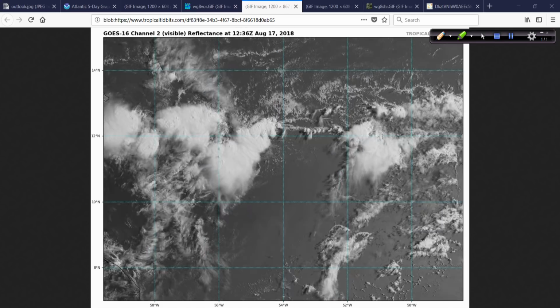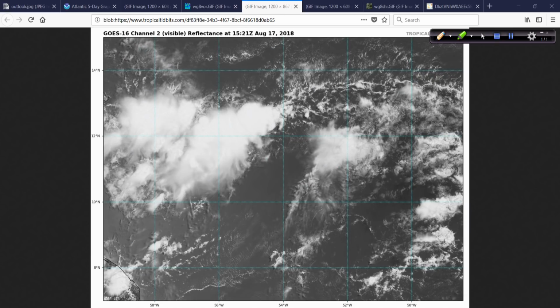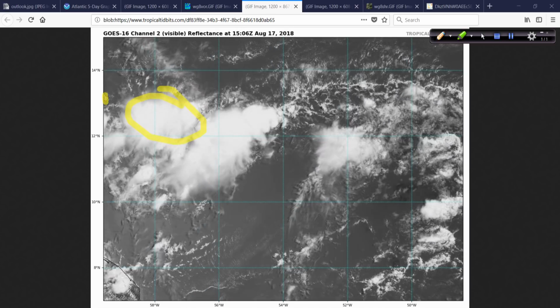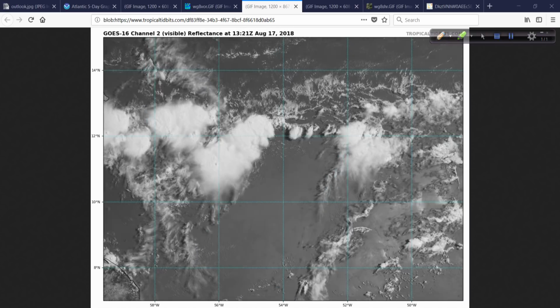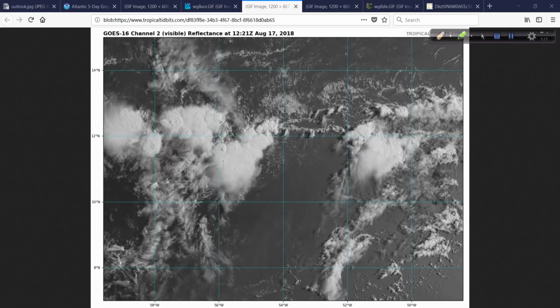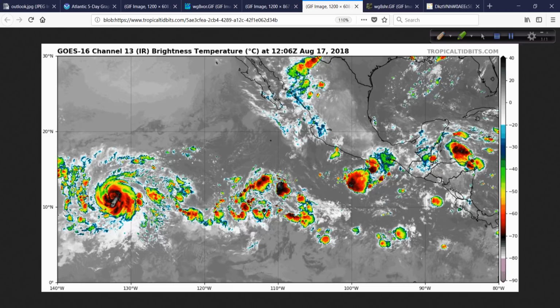And don't discount that. And you folks there in the Windwards, look, there's Barbados right on the edge of the screen. And some of this heavier convection is headed your way. Sounds like someone's running the water in the room above me. So that's loud too.